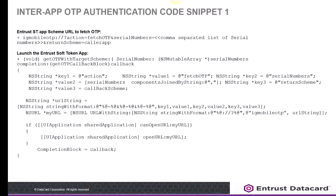So essentially, what we're doing here is on our banking app, we're just calling a URL to fetch the OTP. It's one line of code that runs the fetch OTP, and then we're sending the serial number for my identity, so I know which one to pull up on my soft token. And then we're just finding out if I can open that URL, and if it does, then open that application up and pass my identity off to the soft token so that I can get my one-time password from the application.